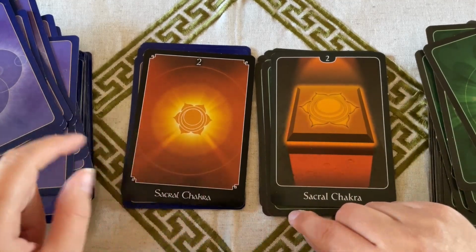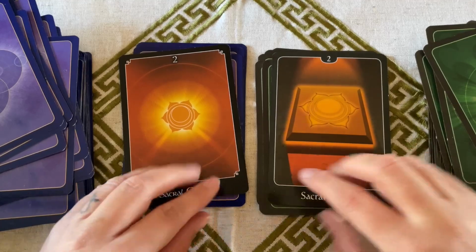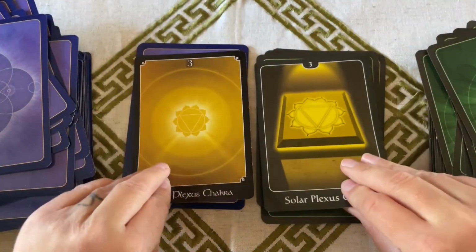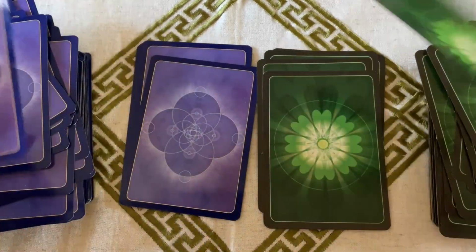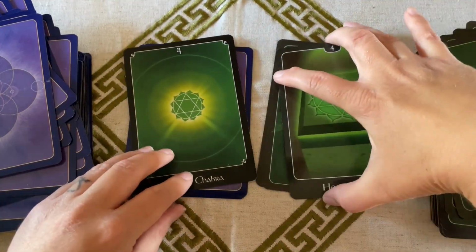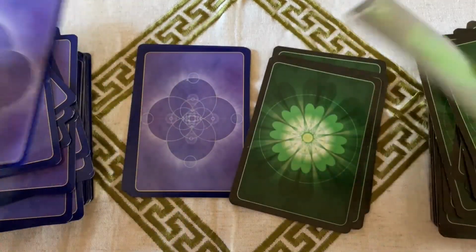I prefer the Psychic cards, the design for the chakras in the Psychic Tarot rather than the Heart one. But that's just my personal preference. It's just because when I see things in my third eye, it's more like this rather than like this.